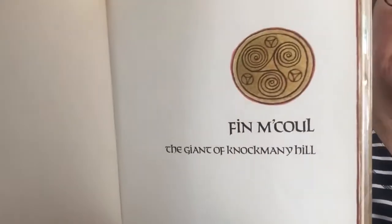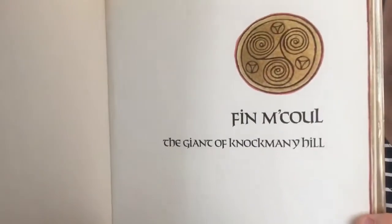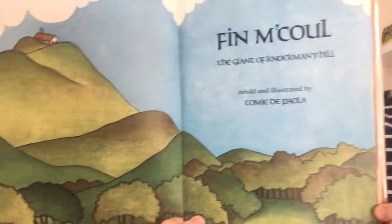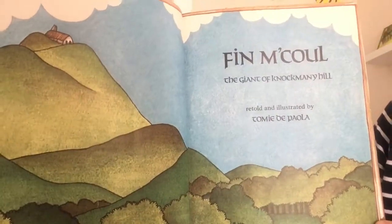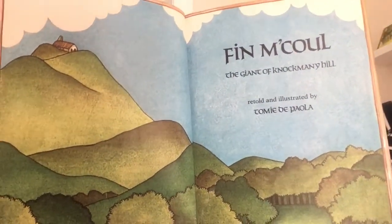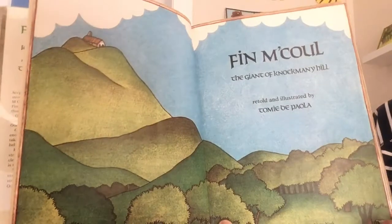Okay, here we go. Finn McCool. Oh, and here we go. There's just a little page before the title page that has another one of those cool kind of drawings. Finn McCool, the giant of Knockmany Hill, retold and illustrated by Tomie dePaola. So it's an old folk tale, and he retold it. Oh, and there's some more little sheep along the bottom you can see.